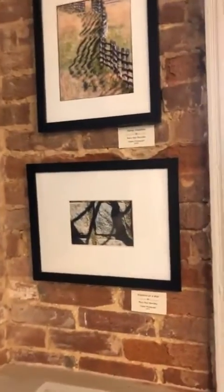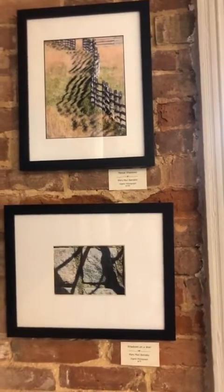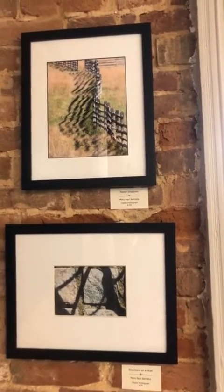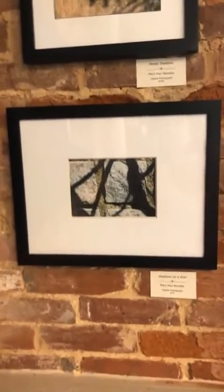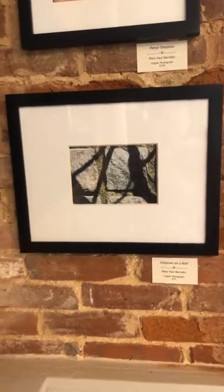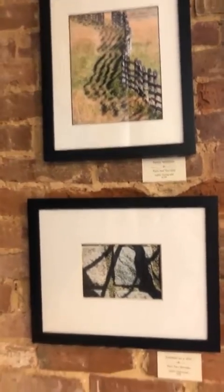And two pieces here, both by Mary Paul Barnaby, digital photographs. The top is Fence Shadows for $100, and the bottom is Shadows on a Wall for $75. So she's really doing some shadow work there.